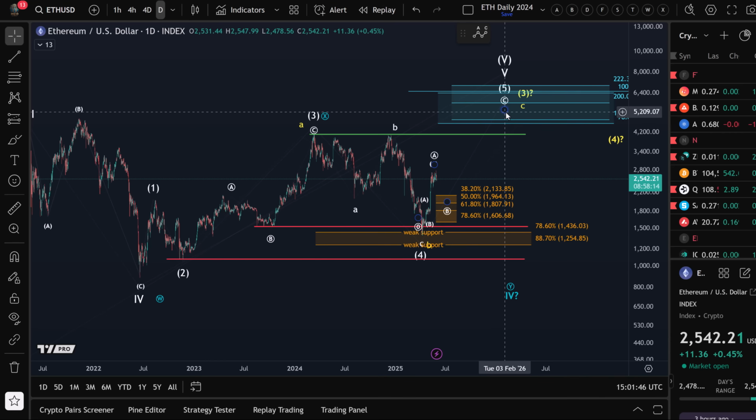Doesn't mean we necessarily have to get to 5,700 plus. But I'm watching this support area as the main area for risk management. This is the support area that keeps us safe. Any break below this zone would indicate that the structure is shifting, something more bearish is playing out.